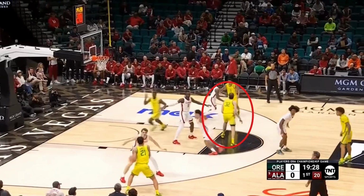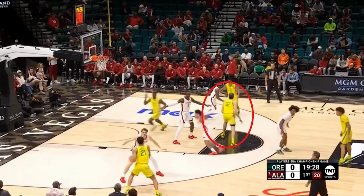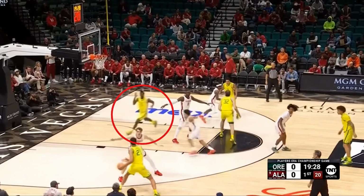This is Nate Biddle. He's a fourth-year senior at Oregon this year, and he is their leading scorer. But he hasn't demonstrated the ability to consistently shoot the ball throughout his time there. So I'm fine with him getting a touch on the elbow if we shade Bamba because he's the more dangerous player, to keep him out of the paint.